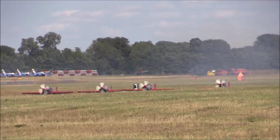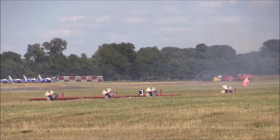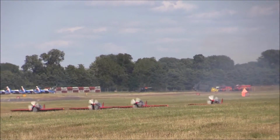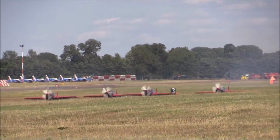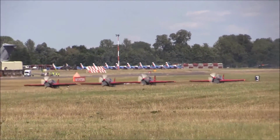ever since. Exceptionally smartly painted aircraft, the team that collaborates between Royal Jordanian Airlines and the Royal Jordanian Air Force. All four of the pilots we're going to see display, and starting their takeoff roll now, are former Royal Jordanian Air Force fighter pilots.